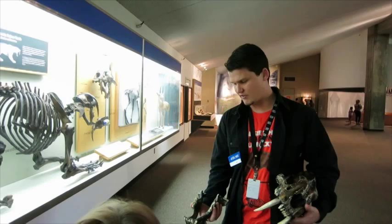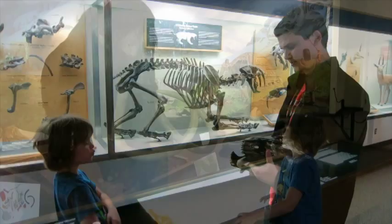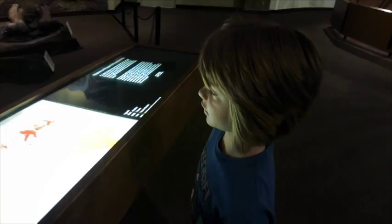And as you can see, it doesn't have molars in the same sense we do, but it would have relied heavily on meat. I got this moving mammoth thingy, my bad. So I think if you walk by here, it'll move around a little bit, it'll make that noise that you probably heard, and then you can turn around and see it.